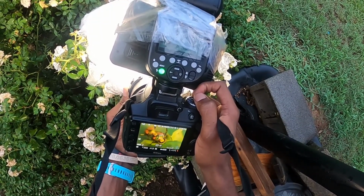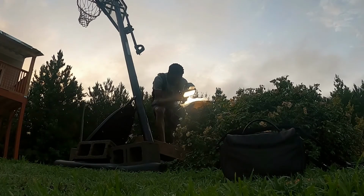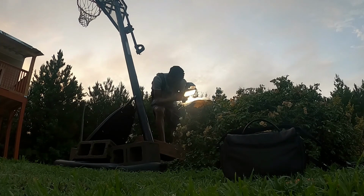Tip number 7 is to always shoot in manual mode while shooting macro, so you have full control over what's in focus and what's not, whereas autofocus just guesses what you want in focus.